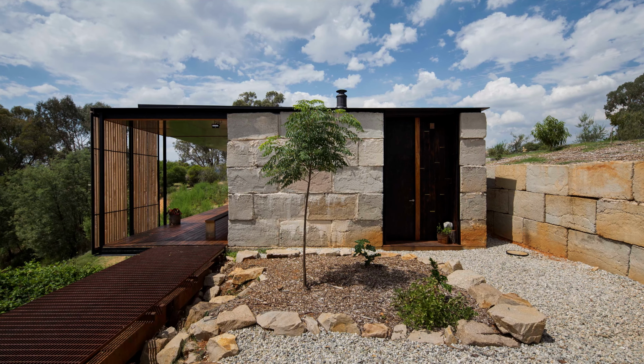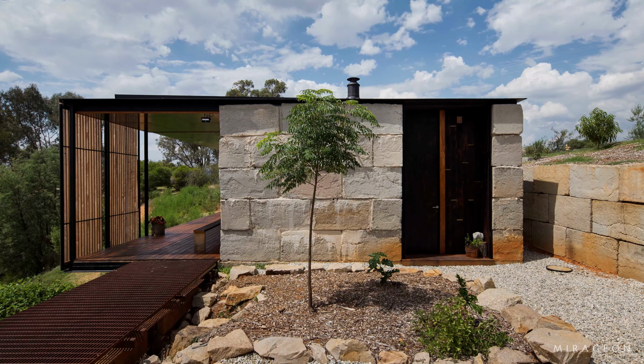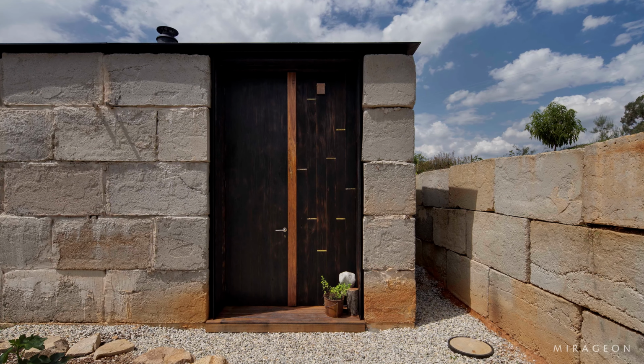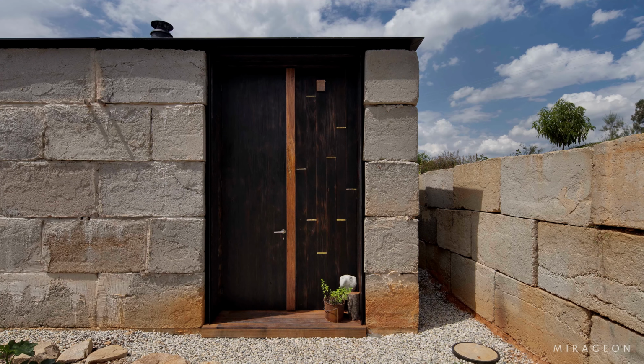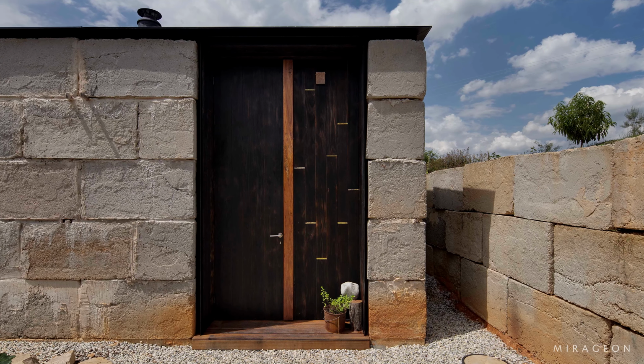Located on the site of an old sawmill, Sawmill House is the result of a close connection between the client and the architect, brothers with a shared creative vision. They were walking around Baxter's when they literally tripped over a heap of these blocks. It was the moment everything fell into place, literally.